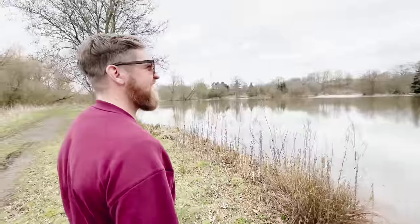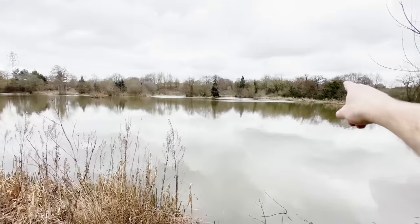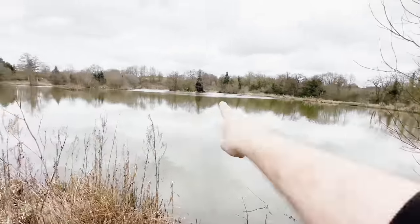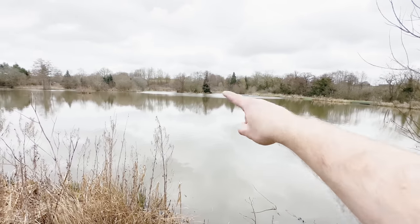Is it different? Yeah. Deeper parts are out from these pegs over here to Watts Island, and then where potentially these bubbles are coming up that we've just seen.